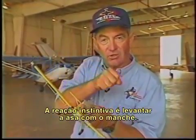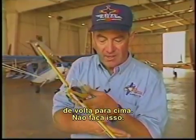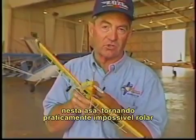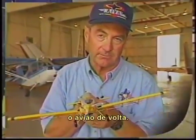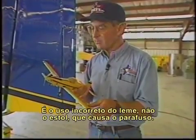The instinctive thing to do is pick up that wing with the stick. When it drops, you want to pick it up. Don't do that. That lowers your aileron, increases the angle of attack on this wing, making it virtually impossible to roll the airplane back up. It's the misuse of rudder, not the stall, that causes the spin.